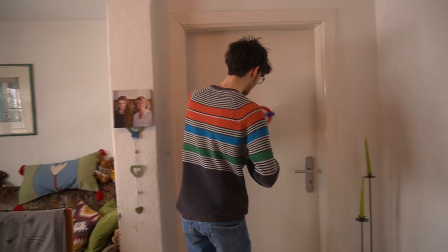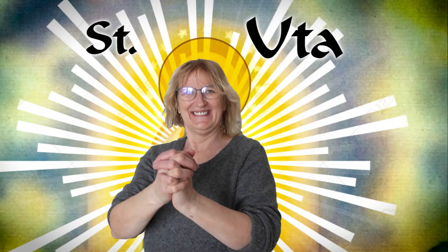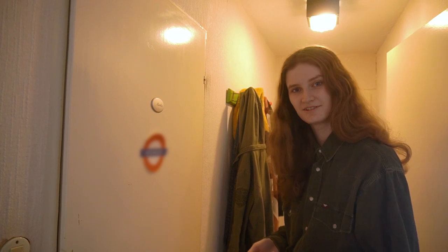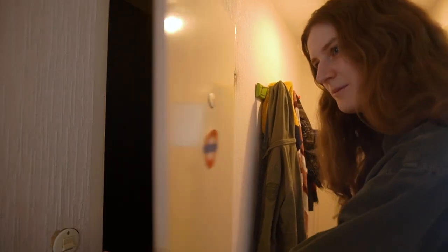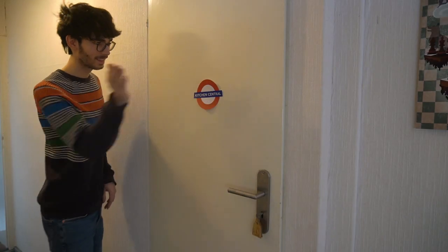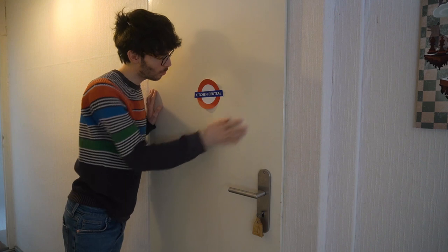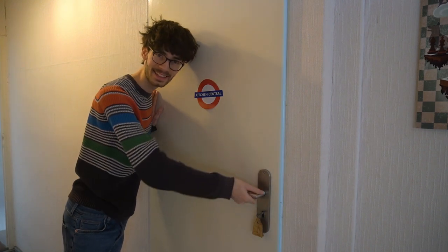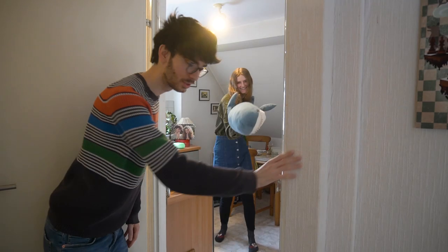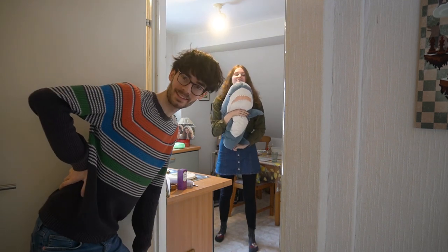Over here we have Saint Uta's. It's not a church. It's Uta's bedroom. But I mean, she is kind of a saint herself, isn't she? Yes, she is. Our next stop is the room. And because loo means toilet, this is our bathroom. This next room is called Kitchen Central. And behind the door, we have, you guessed it, our personal aquarium. Oh, hi! Currently under construction for a future kitchen makeover video.